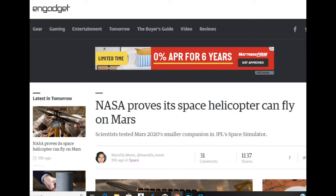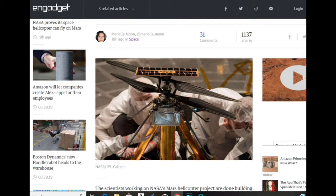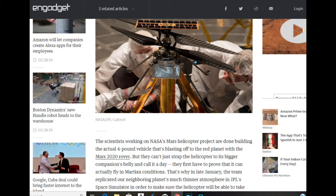But right away, this caught my attention. NASA proves that space helicopter can fly on Mars. Scientists tested Mars 2020 smaller companion in JPL's space simulator. Okay, and this is a picture of this vehicle, the helicopter. And it reads, the scientists working on NASA's Mars helicopter project are done building the actual 4-pound vehicle that's blasting off to the red planet with the Mars 2020 rover.